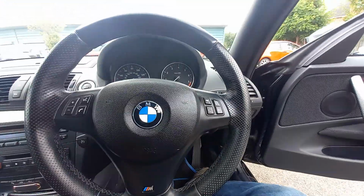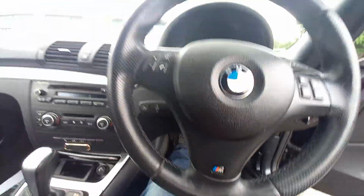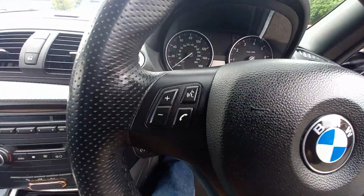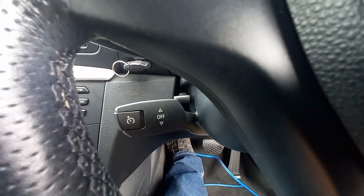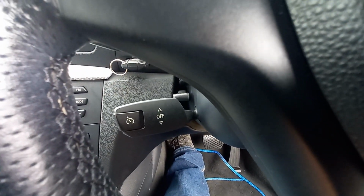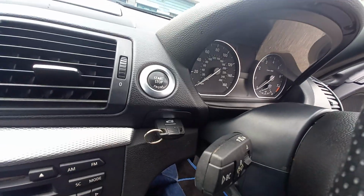Getting this, and you can see straight away it's got the M Sport steering wheel as well. So it's the M Sport leather steering wheel with the controls on, the multifunctional steering. It's also got upgraded cruise control. This is an upgraded cruise control. It's got the push button start with a key in there.